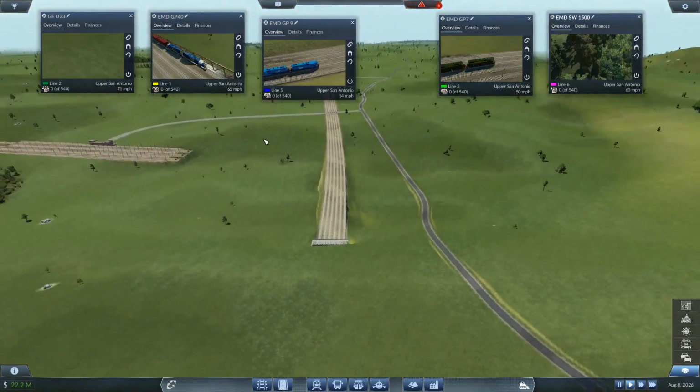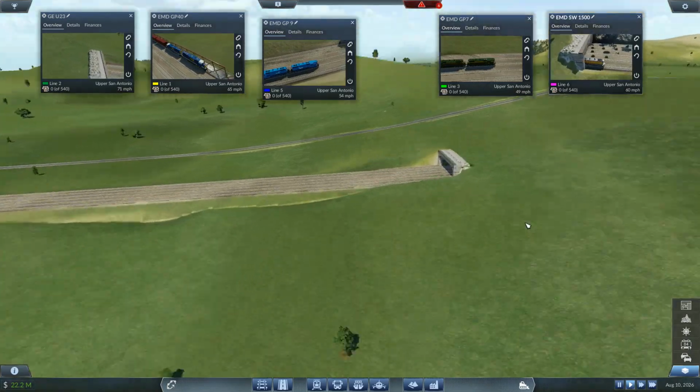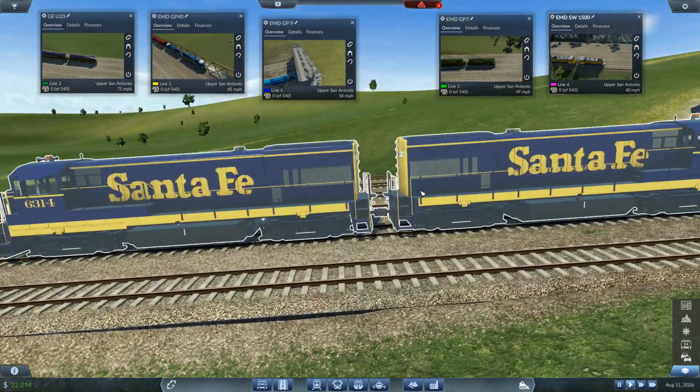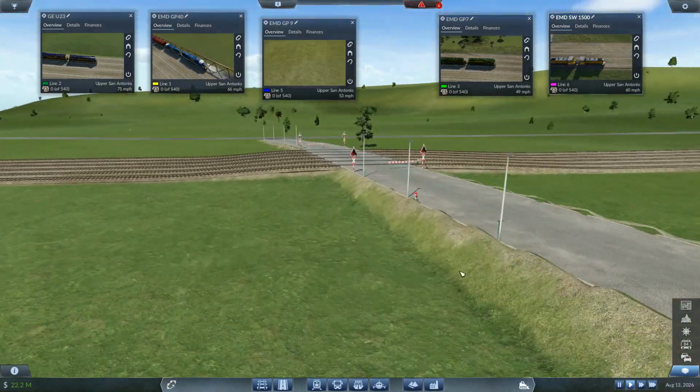Let's go to this road. Is there any vehicles on this road? No. There he is, exiting the tunnel. Santa Fe there for the win, or for at least second.